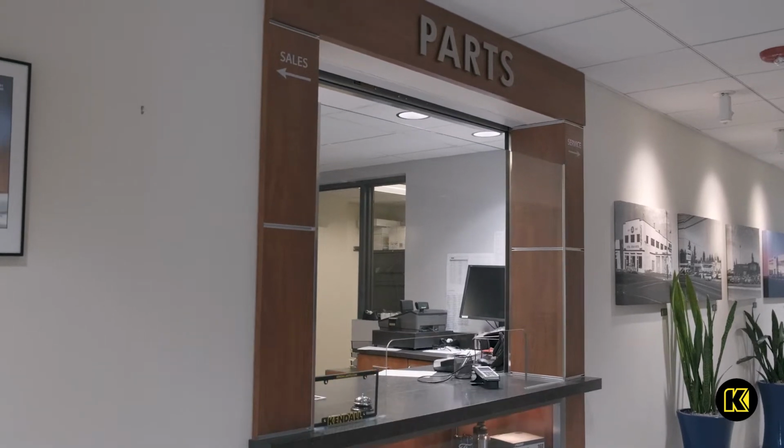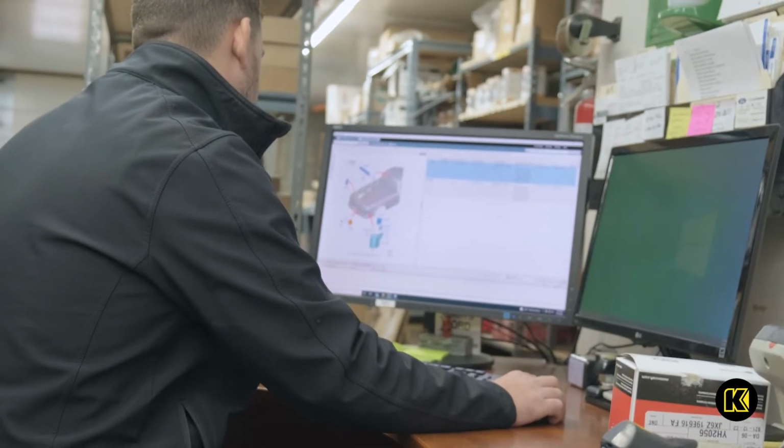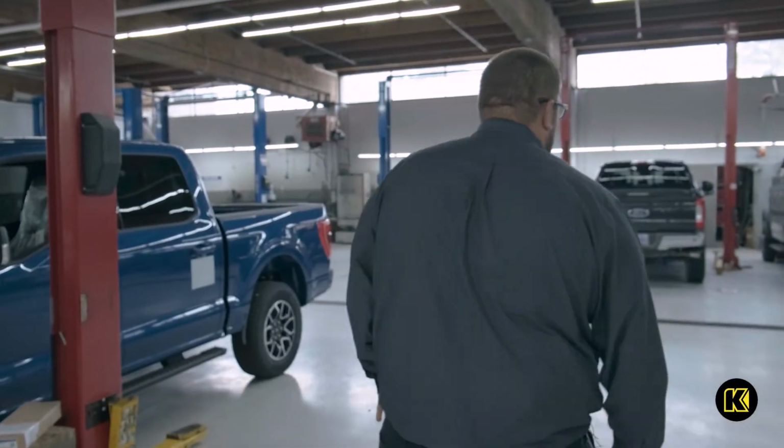This is our parts department, where customers can get parts over the counter. Here's where all of our technicians get their parts ready to go. When repair orders are printed, they have parts ready to be installed on their vehicles. And my shop's just right through this door, so it's quick and easy access.